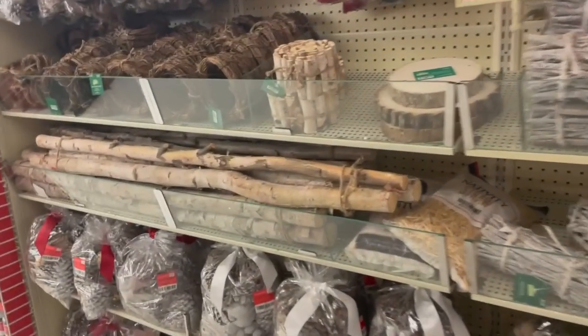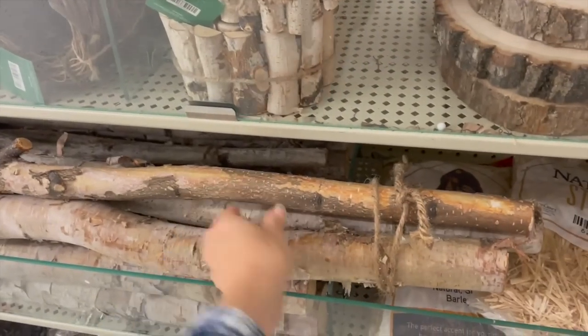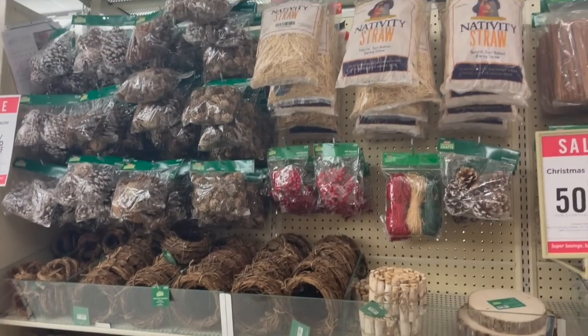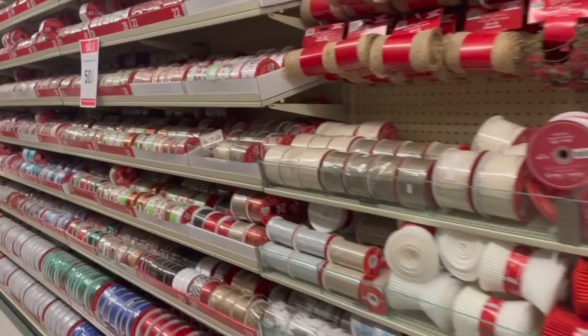I noticed these right here. I've seen people make advent calendars out of those. They could be used for so many things, but I really like those. They just look so nice and natural in your Christmas decor.